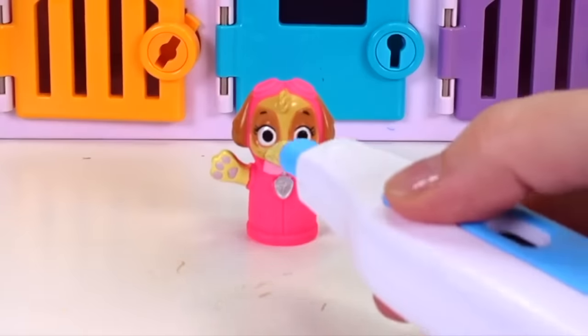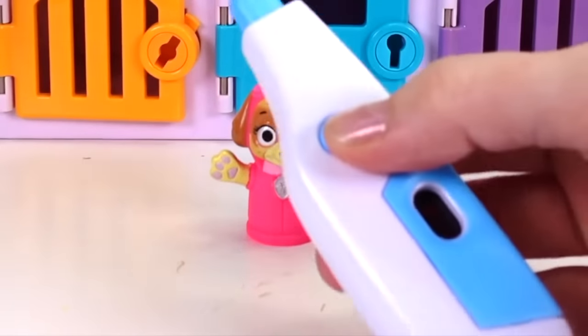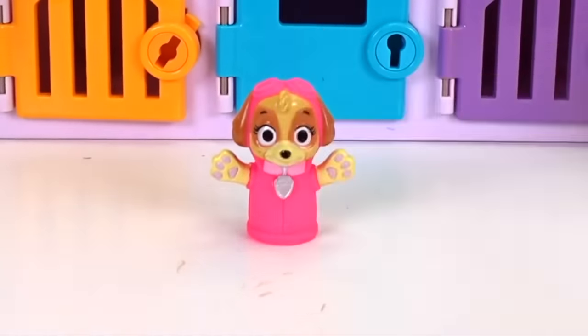Okay, let me take your temperature. Everything looks great. Okay, I'm going to take your blood pressure. Psh, psh, psh, psh, psh, psh. Everything looks great. Now I just say Fizzy, Wizzy, Bobizzy, Bop. But I'm still tiny. Don't worry, Skye. I bet there's some magic in here. We have two pink Play-Doh cans. Let's see what's inside.